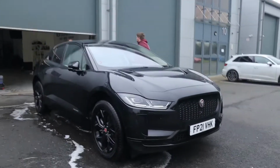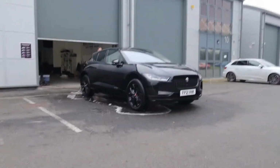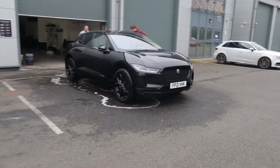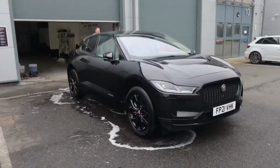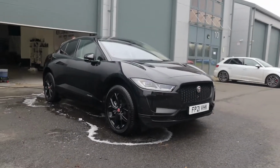So this is just in for one of our exterior valets. The customer wants to give it a good wash before he thinks about potentially having some ceramic coatings and PPF. Give the car a good valet today and let the owner see the quality of our work. So yeah, that's what we've got going on this morning. I'll give you an update when we've got one.